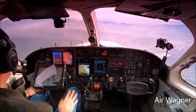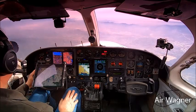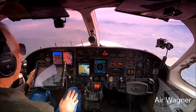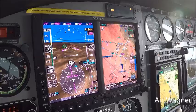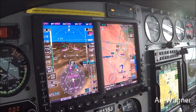Golden Eagle 513 Sierra Juliet, cross Umber at or above 6,000, cleared ILS Zulu runway 16 right approach. Okay, Umber at or above 6,000, cleared for ILS 16 right Zulu, 30 Juliet, thanks. That'll be in 1 minute. And then from here, we're going to make a right turn onto the approach.